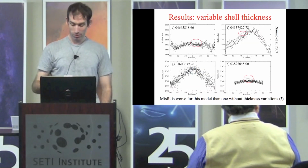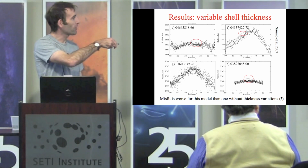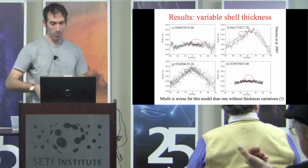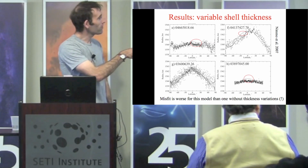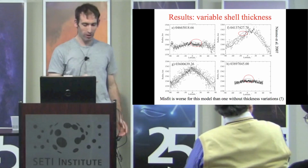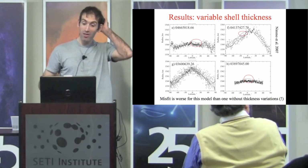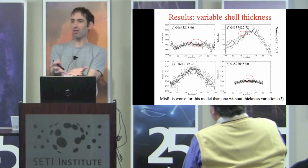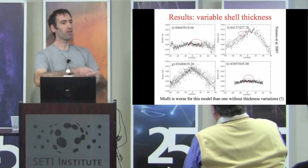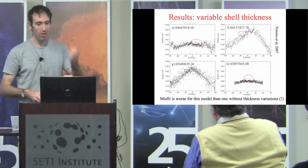And so here are those limb profiles. So this is just radius and latitude. And the dots are the individual measurements. And you can see that Europa certainly is distorted. It has long wavelength shape. The solid lines are the best model that we could come up with that incorporated variations in the shell thickness. And you see that it doesn't do a very good job of matching the observations. The really sad thing is that a much simpler model with no shell thickness variations at all does a better job of fitting the data. So you went through all this work to put in shell thickness variations, and it turns out that the fit you get is worse than the simple model. So that was kind of annoying.